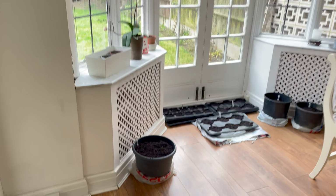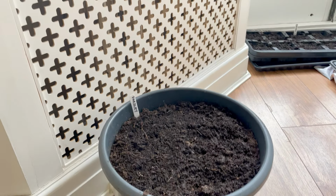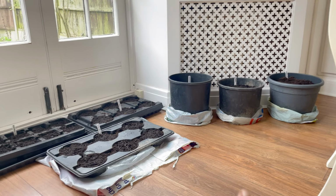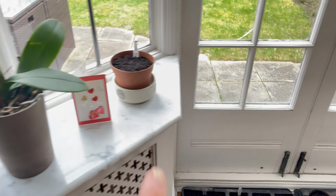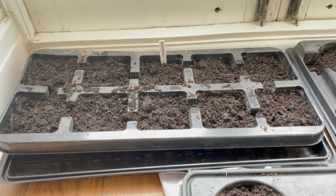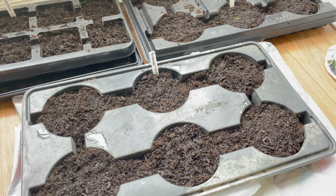And then I'm going to get planting these seeds. I've already done the parsley. So now I'm going to do the courgettes and the cherry tomatoes. We are done for the day. The seeds are planted. As you can see, I've got my herbs here. So we've got parsley and then basil, coriander and parsley again there. I've planted some runner beans here and here. I've got courgettes, cucumbers, and tomatoes for the minute.